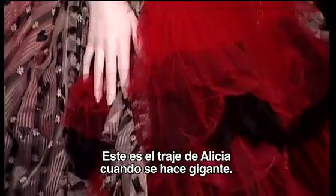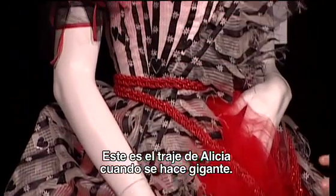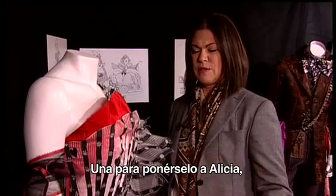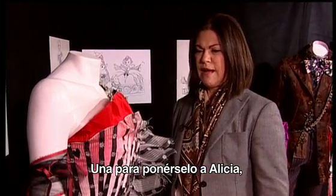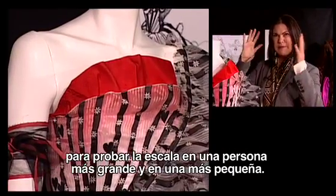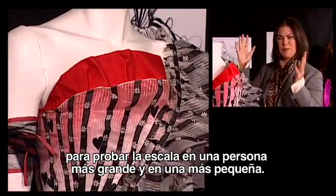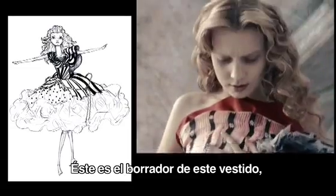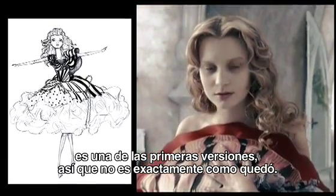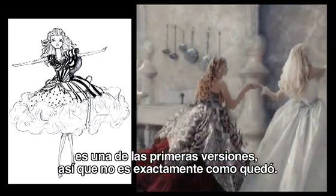This is Alice's costume when Alice turns into this gigantic Alice. We made this dress in a couple different scales to play with for Alice, and then they made the curtains in a bigger, wider stripe to play with the scale of the curtains on a bigger person to smaller. So this is the sketch for this costume. It's an early version of it, and it's close, but not exactly that.